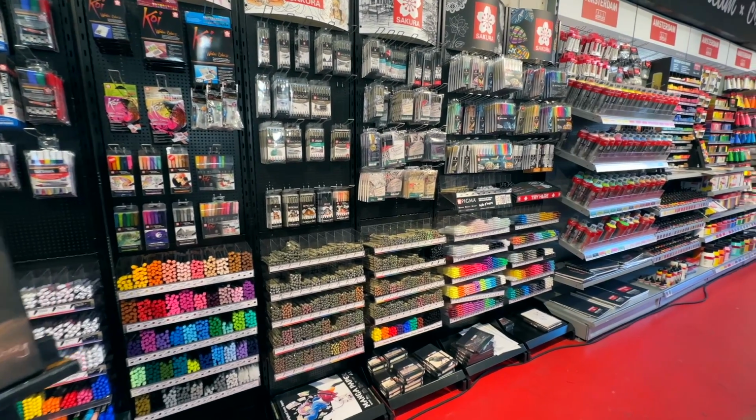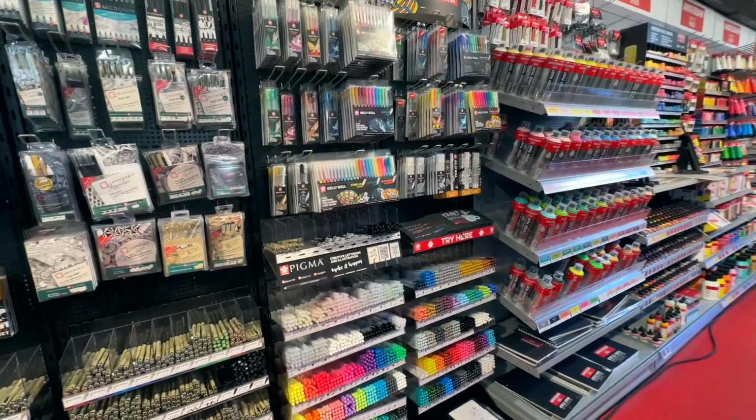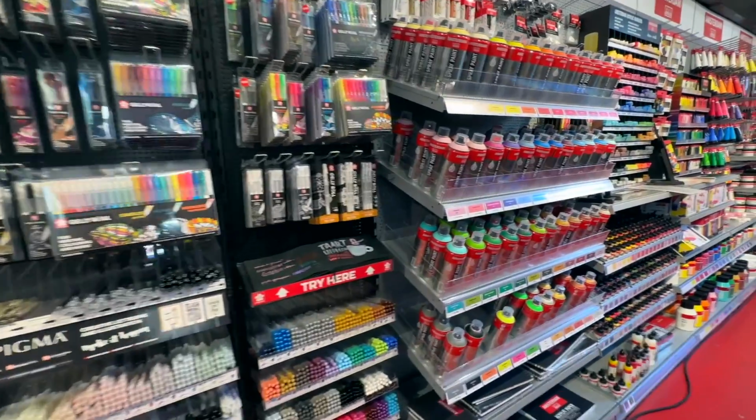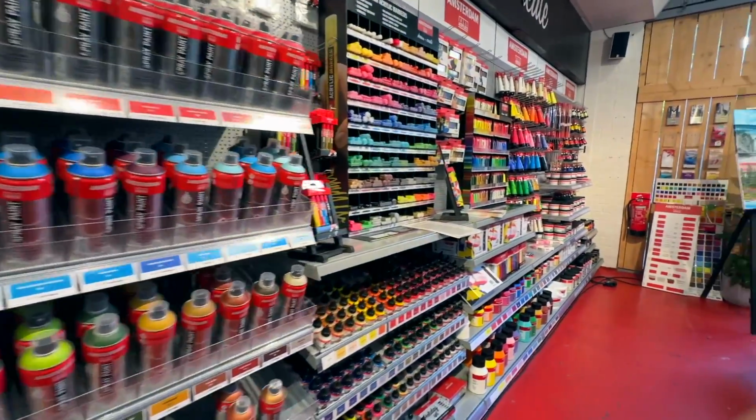Royal Talens includes a few different brands that you might know. I think Van Gogh and Rembrandt paints are the best known. Bruinzeel is very popular in the Netherlands, and Sakura and Cobra are also names you might know.